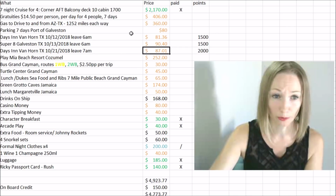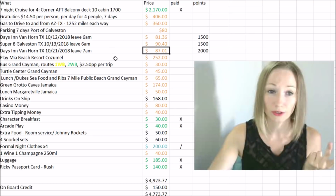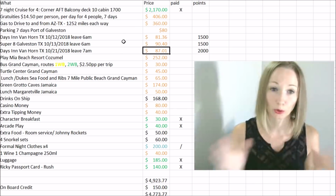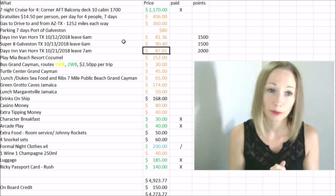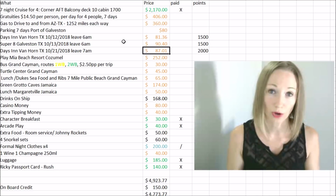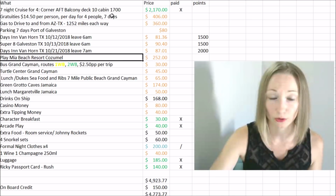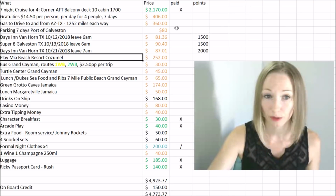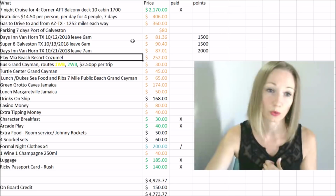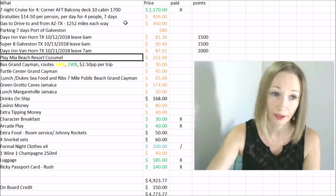$87.01. So this covers, basically right here, our gas, our parking, and our hotels. That covers all of our pre and post cruise travel. We are going to be bringing a cooler with food and snacks for the drive up, so we don't plan on spending any extra money on food on the way up. We will probably get some food on the way back. If you're not driving and you're flying, then that's going to be a totally different variable versus what we have. Same thing with the distance that you're driving and what type of hotels you want to stay in.